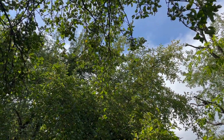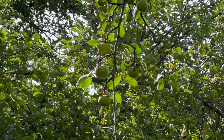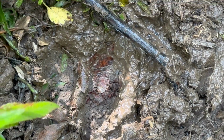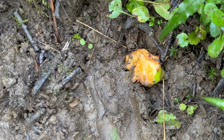Well, there's no other way to say it, but the apples this year, there will be a ton of them. A couple different trees here. You can just see how many apples are on them. And no shock to see right here, a buck track. A bunch of deer tracks, fawns. You can see they're eating apples.